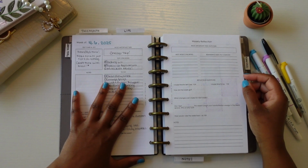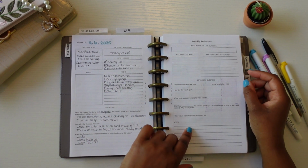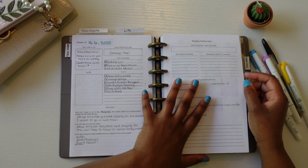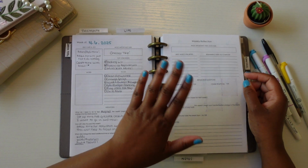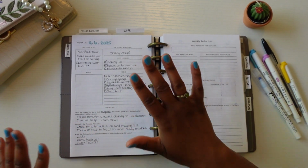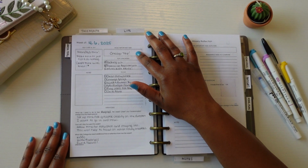So I did do a weekly setup here, but I did not come back in and actually do my reflection on the week. And that's because I was traveling. We were on our Chicago trip when the time came for doing the weekly reflection or check-in. And I wasn't about to worry about that too much when we were out on vacation. I just wanted to be really in the moment and make sure that we were enjoying our time together out there. But for the week of 4/6, the most important task was our trip to Chicago.